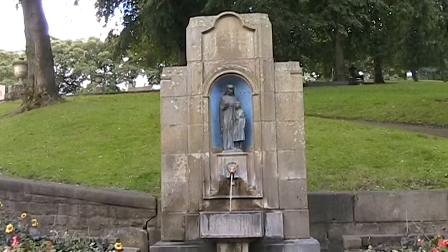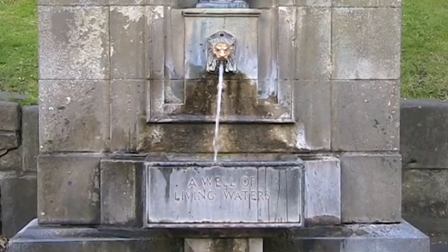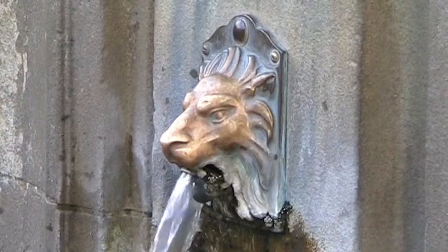Although the baths have now closed, the water is still in use today, with St. Anne's Well alone giving a regular flow of 2 million litres of free mineral water a day.